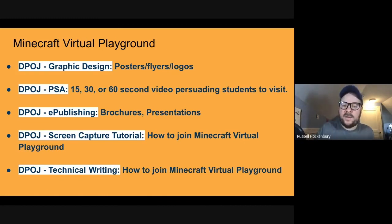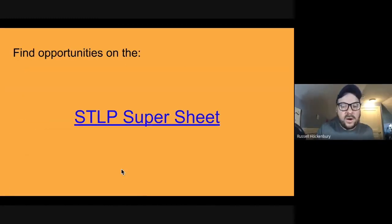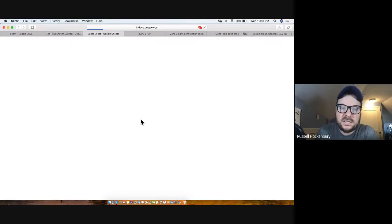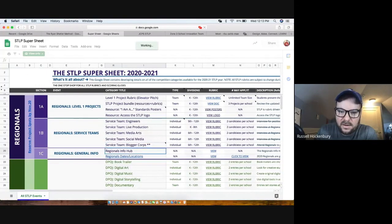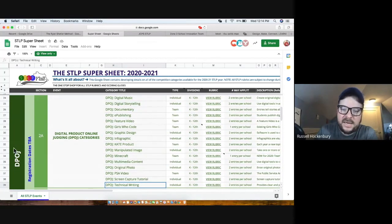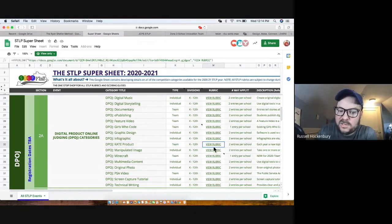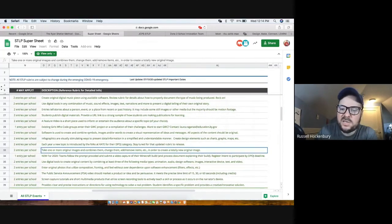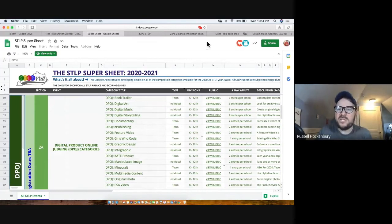All right. Where do you find opportunities for DPOJs? You find them on the STLP super sheet. Okay. And that's just this sheet here where you've got all of the different DPOJs. They are in green, and you can see the rubric for those and how many entries per school you can have, whether it's a team or an individual project. And they're right here. And there's a little bit of description over there as well for you on each of those DPOJs. So that's the STLP super sheet.